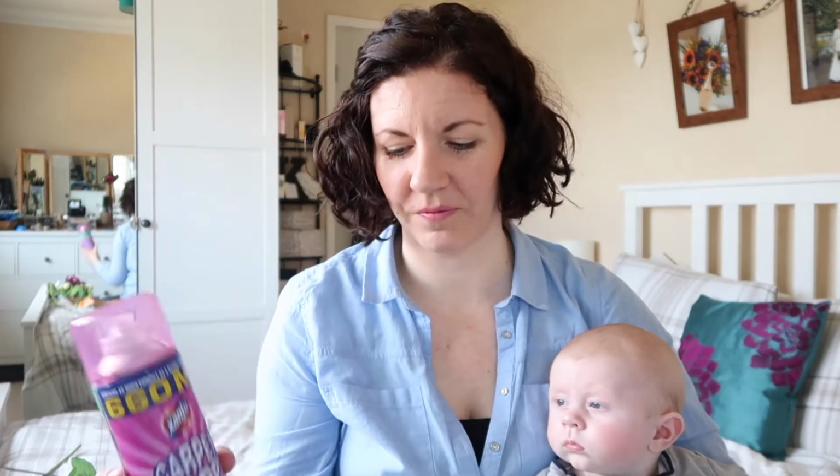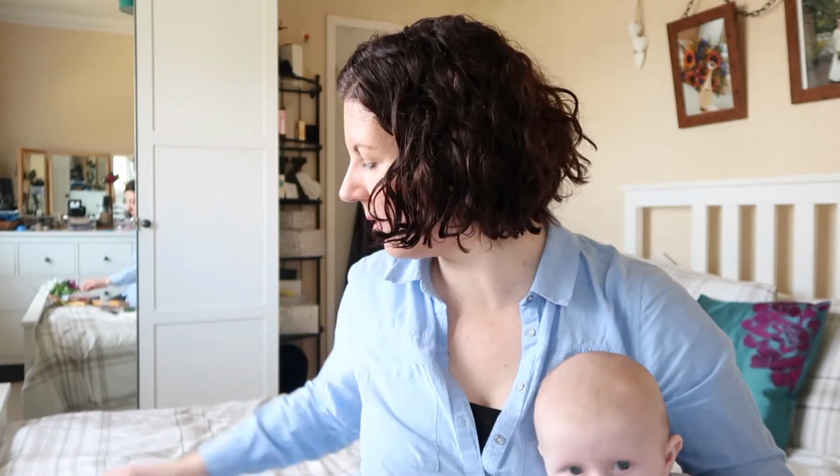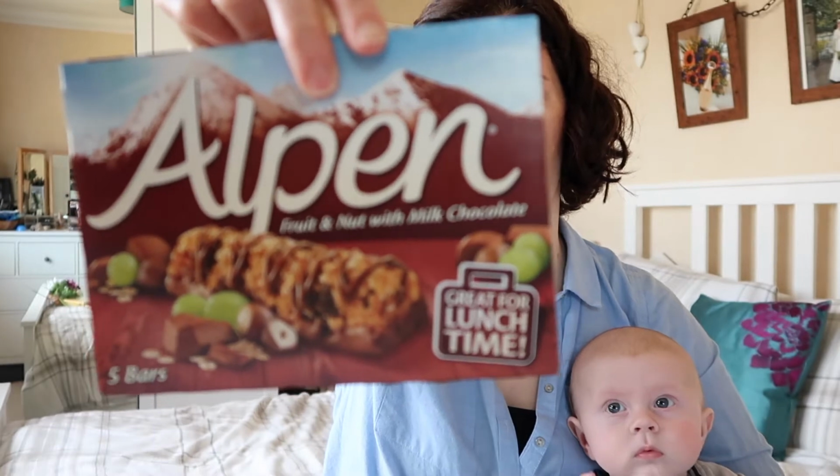So I thought it was worth giving this a try, because if this works just as good, that's £4 cheaper than the other one that I was buying. So I'm going to give this a go and see if it works just as good. Hopefully it does.